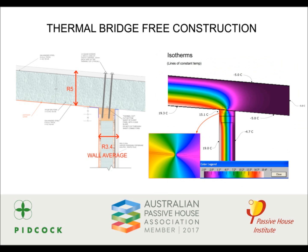However, the underside of the roof panel is also a steel sheet, and this steel face spans between inside and outside, causing a thermal bridge. This thermal bridge is removed by the builder, who cuts a thermal cut across the panel with a saw blade, so that the underside surface of the panel is not continuous. You can see how this works in the isotherm image here. The builder then locates a holding screw either side of this thermal cut.